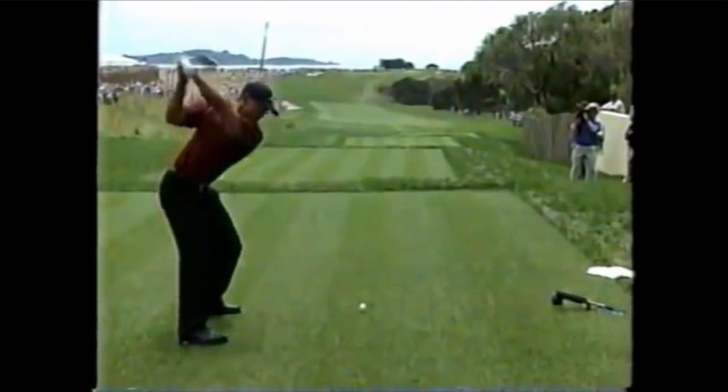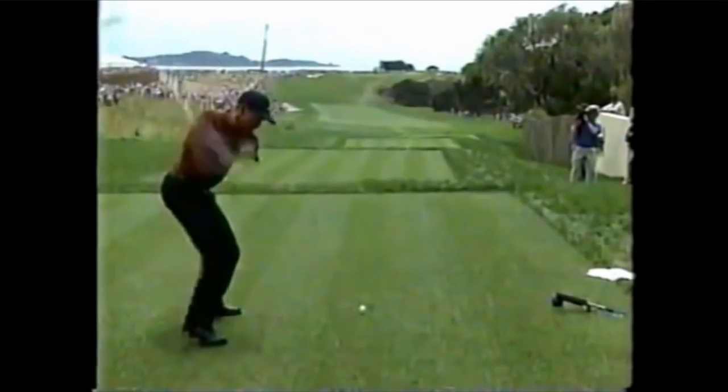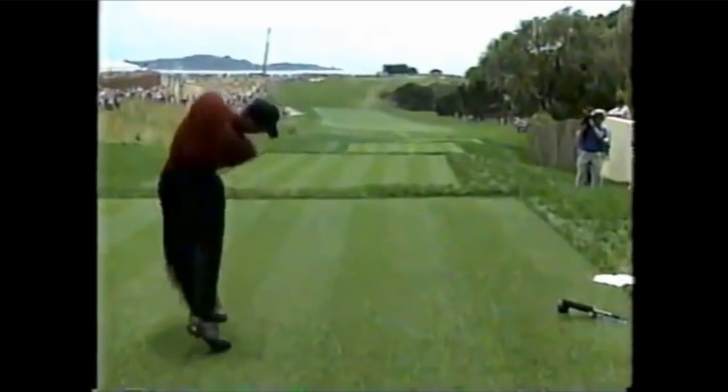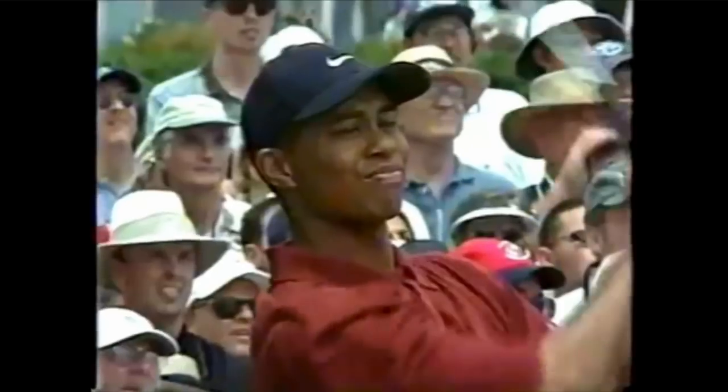Beautiful high set at the top. And quick hips, quick heel. But he was timing it very, very well at this point. My goodness gracious. 4 majors in a row, can't argue with that.